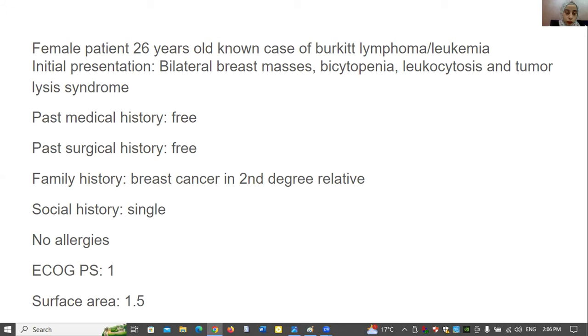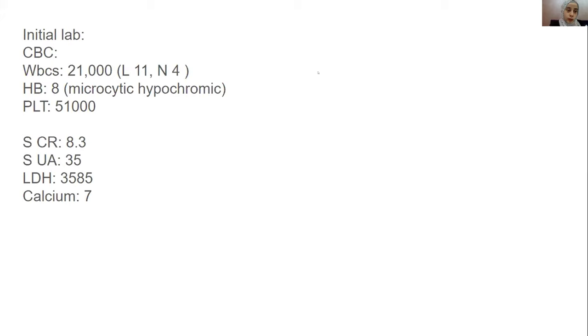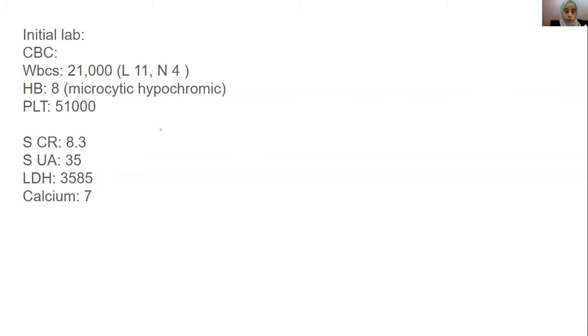Her past medical history includes breast cancer in a second degree relative. She has no allergies, her performance status is 1, and her total body surface area is 1.5. This is her initial lab. Her total white blood cell count was 21,000. Hemoglobin was 8, microcytic hypochromic, and the platelet count was 51,000. Serum creatinine was 8.3, uric acid was 35, and LDH was 3,585, and she had hypocalcemia as well, which is classic for tumor lysis syndrome.